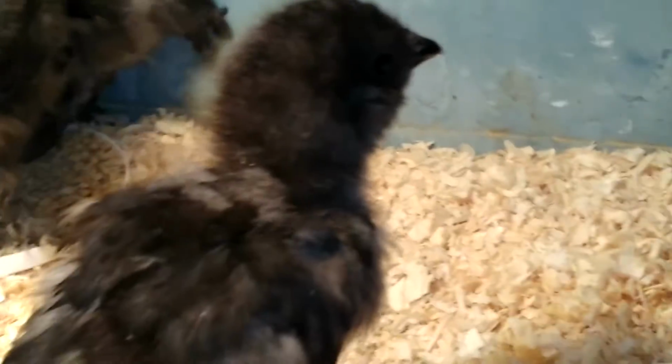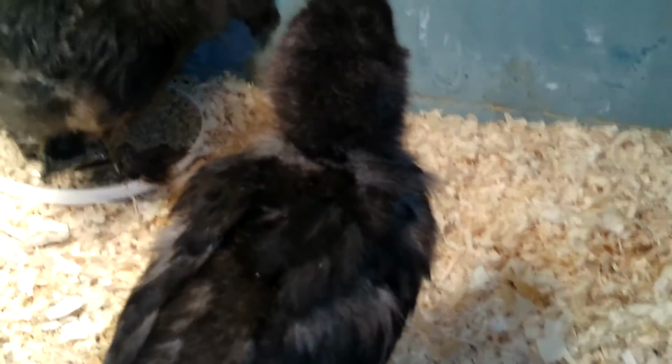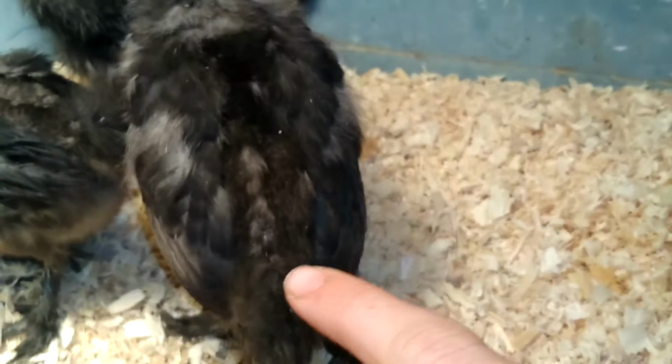So the last one we had hatch is, come here, little TJ, right here. His name is TJ, because his dad's name is Twilight, as you know. So it stands for Twilight Jr. This is little Twilight Jr. So there's Twilight Jr., Abraham, I do believe, Abraham, Lincoln, Val, and Nip.